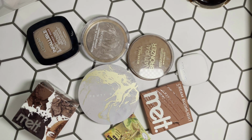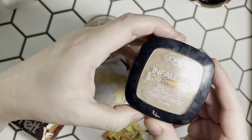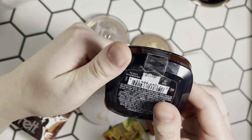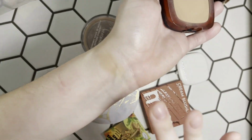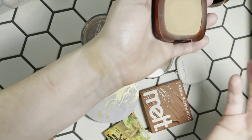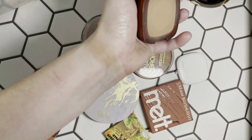All right, so now we have a fresh hand, so let's do some more swatching. We will start with the L'Oreal Infallible 24-Hour Fresh Wear Bronzer. Mine is in shade Fair. This I love. I'm going to be keeping this. This is really, really beautiful. Beautiful, light, buildable, blendable, all the wonderful B's for a bronzer, right? Gotta love alliteration. So this one will definitely be staying in my collection.